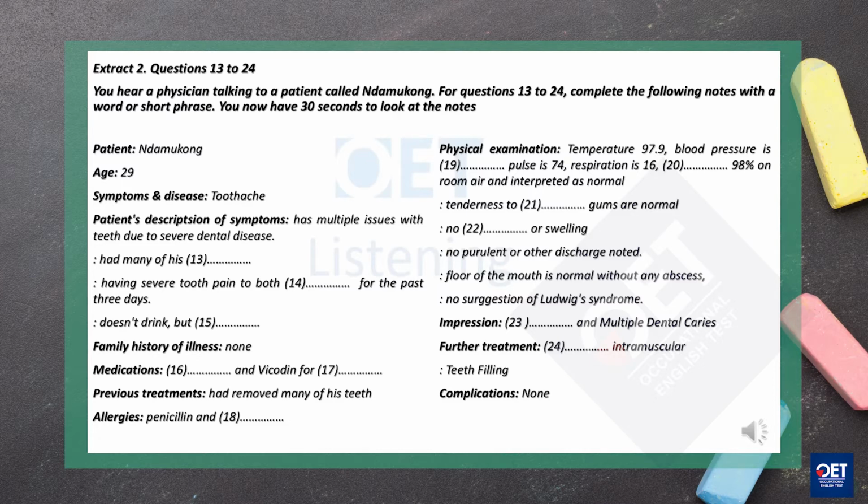Well, your test reports show temperature 97.9, blood pressure is 146/83, pulse is 74, respiration 16, oxygen saturation 98% on room air and interpreted as normal. Mouth and oropharynx shows multiple denture and multiple dental caries. You have tenderness to tooth 12 as well as tooth 21. Your gums are normal. There is no erythema or swelling. There is no purulent or other discharge noted. The floor of your mouth is normal without any abscess, suggestion of Ludwig's syndrome. You have developed odontalgia and multiple dental caries.